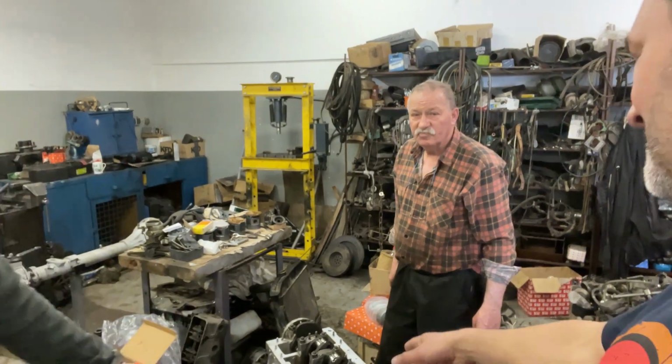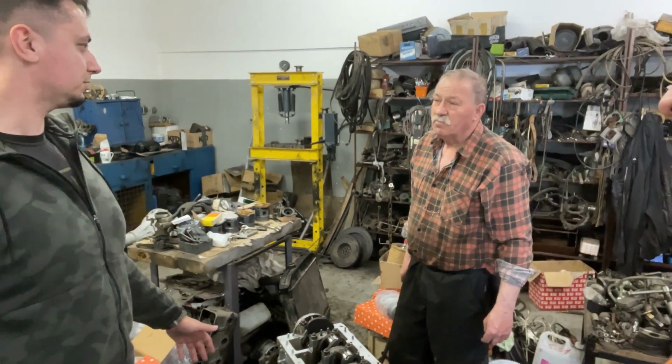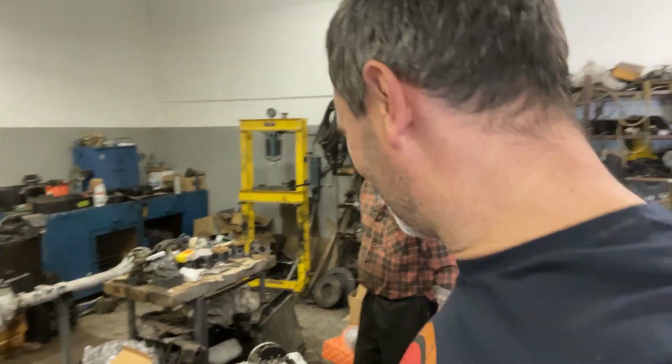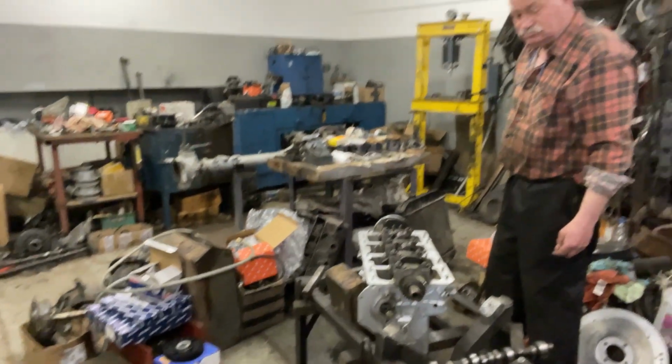So this is 469. Okay, this is the 469 engine, and beautifully restored.